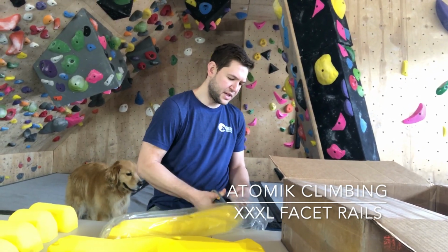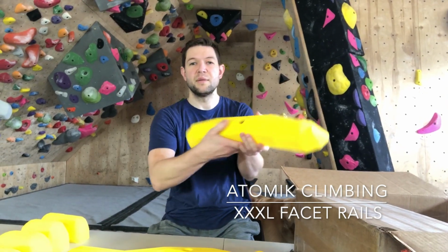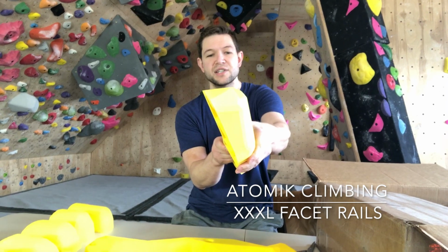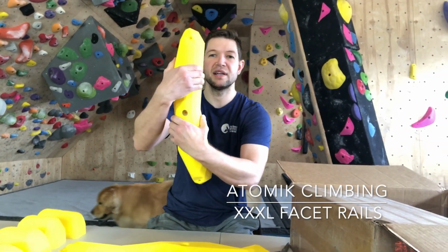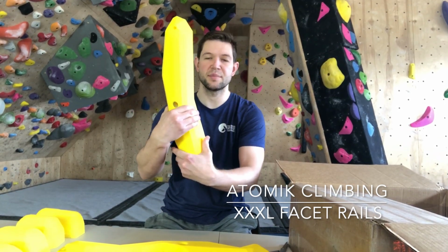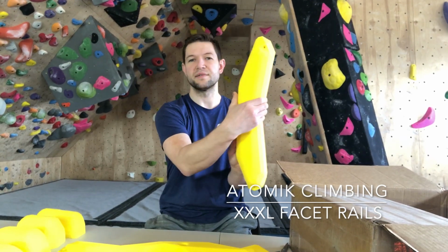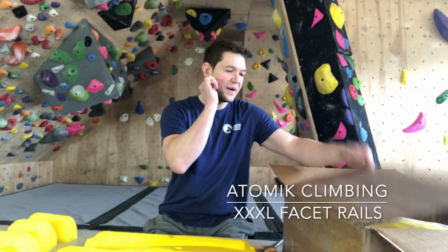Let's open the next one. Cool. So a lot more slopey, this one is. It's got definitely good texture, definitely a really nice pinch radius here too. A little bit wider in certain parts, a little bit narrower in certain parts. That's gonna be awesome, and it's gonna lend itself to lots of different climbers having a good experience. I think that's really crucial and important.